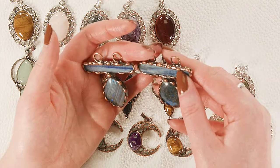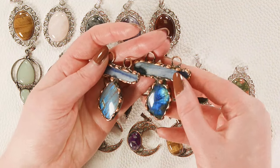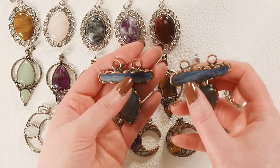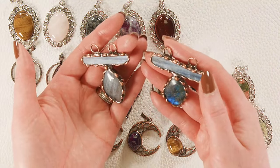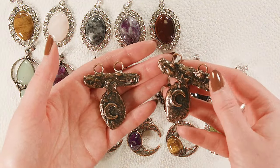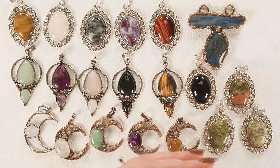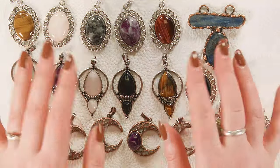This one's a little blue too, but it's a lot more linear patterned. There you go. Maybe you can see it there. So they're all different. But you've got the kyanite slab on the top, and then this little wave-shaped labradorite underneath. And on the back, you have a little moon and star. I thought those were fun. Again, just something different. Okay, so I'm going to pick these up, and we're going to take a look at some more big pendants.